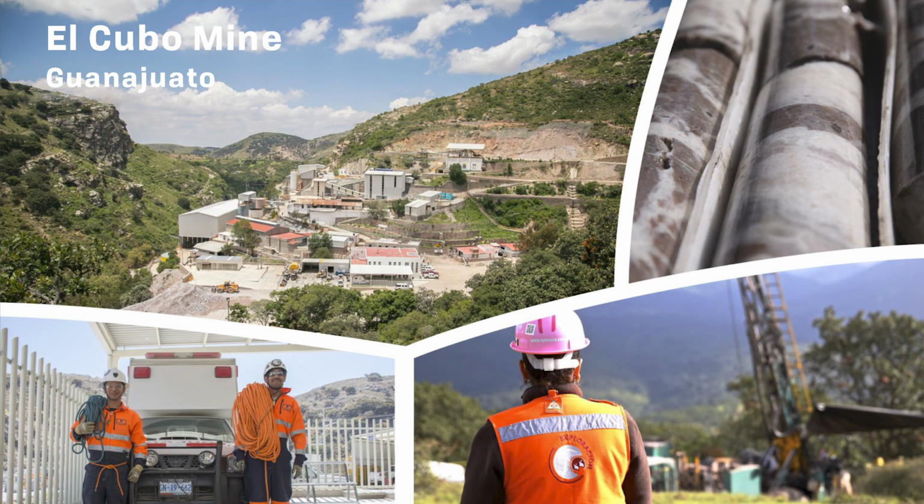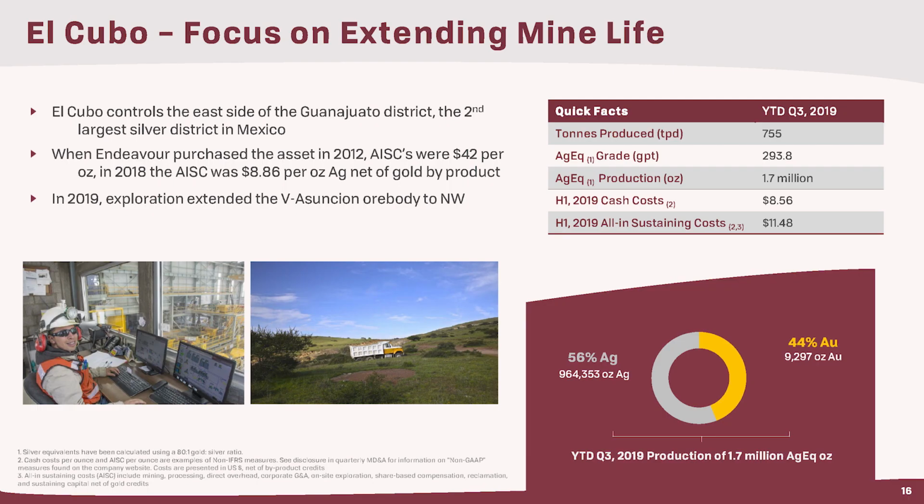Our El Cubo mine is our top performing mine this year and last. And we put out an announcement at the end of last year where we pulled back on output this year as we continue to explore for new reserves, as the mine has been operating in an environment with limited reserves.